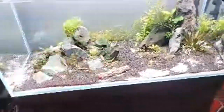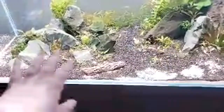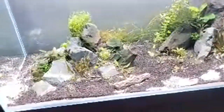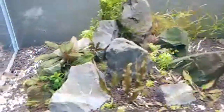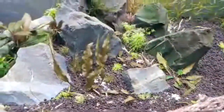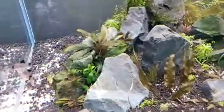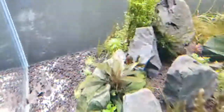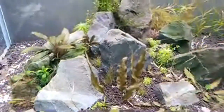And in the foreground will be the cooler tones and the carpet. That's the idea. And then sand. So where you kind of see sand, that will be more sand. And then I might even add some more eco-complete or stratum. I also planted back in here, other than the crypts, a couple different things, like Christmas tree moss and Java moss.